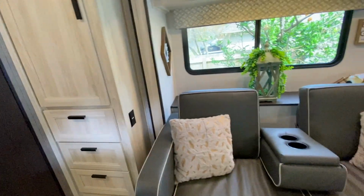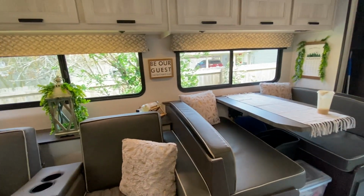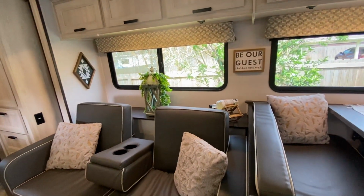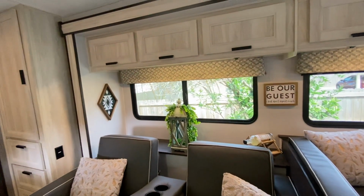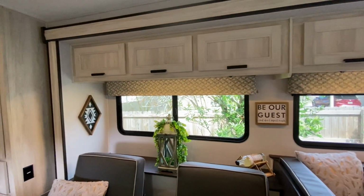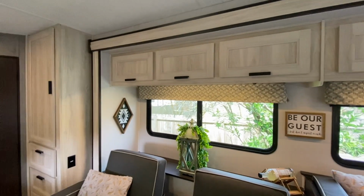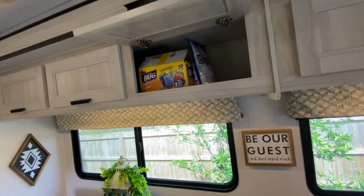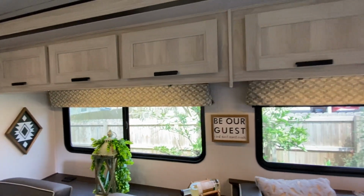The pillows that I have on the sofa and on the booth, I got from Amazon. Their covers, had to buy the pillows separate, but I do enjoy them. And then as far as the cabinetry above the couch and the booth, I have a few things up there. Mostly above the sofa is snacks, chips, waters, drinks, and there's even some dog treats in here. But these are also soft close, so when you close them, they'll suck in on themselves, and it works.